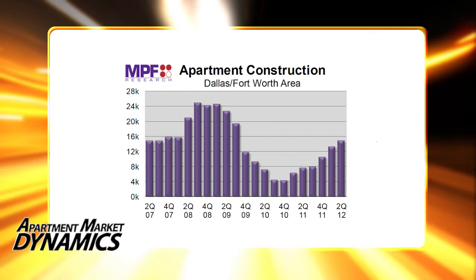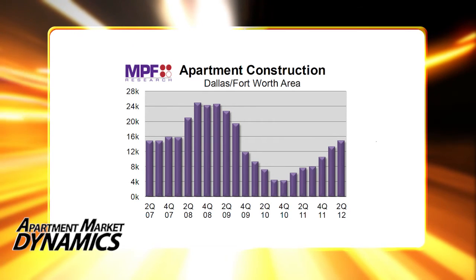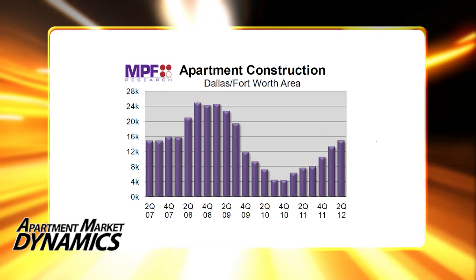And construction, let's take a look at some numbers here. DFW is on the verge of seeing new supply levels return to 5-digit territory. The bottom here wasn't very low at all, 5,000 units completing annually. It's still a ton compared to what we're seeing elsewhere. Next year, we're going to expect to see just over 10,000 apartment units complete. Now that's a big number, but it's just 3/4 of the annual average for DFW over the past 15 years. And so not a very significant number by DFW standards.